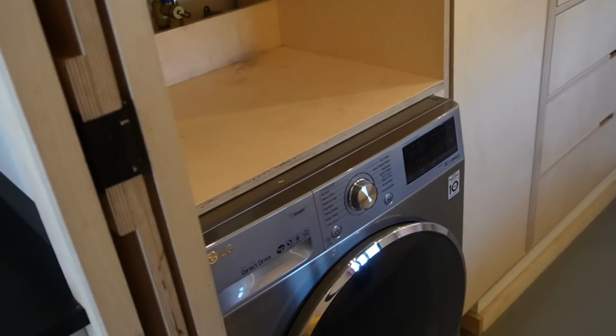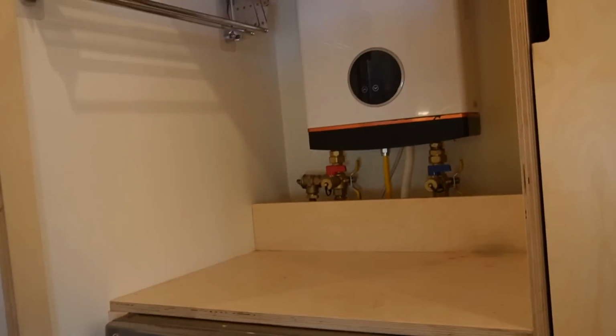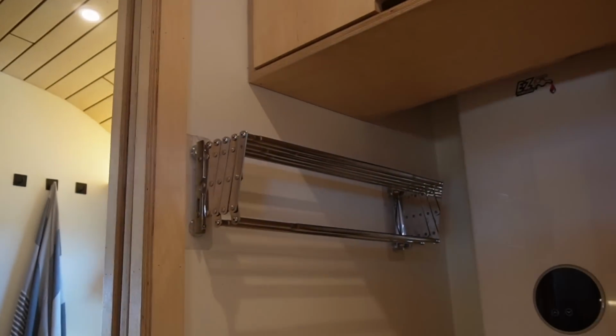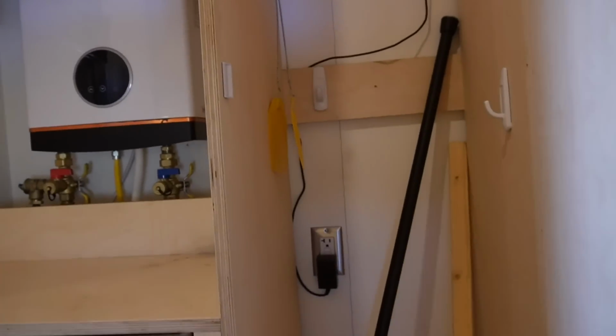Across the hall from the bunks are the main closets for the bus, and next to the closets we've got a washer and dryer. Above the washer and dryer we have our propane tankless on-demand water heater with a drying rack for clothes right in front of it. Above that, we've got great storage space, and just to the right, a massive broom closet.